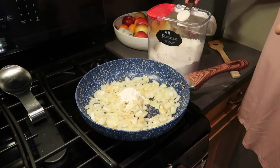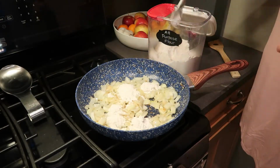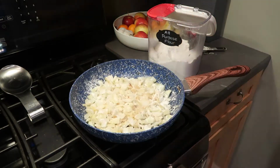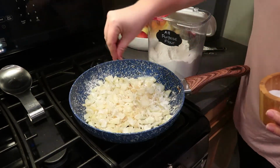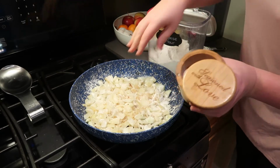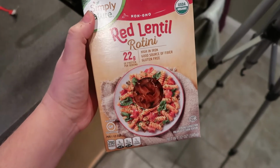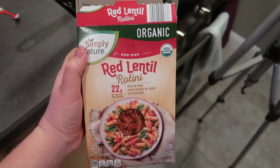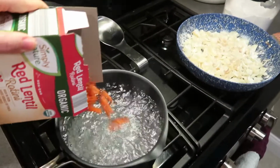Once my onions are softened, I'm adding in 6 tablespoons of flour. I use gluten-free flour, but you can use any flour that you like, before I give it a big sprinkle of kosher salt. By now my water's boiling, so I am adding in 12 ounces of pasta. You can use egg noodles, that's what the recipe called for, but I had this lentil pasta and it worked perfectly.